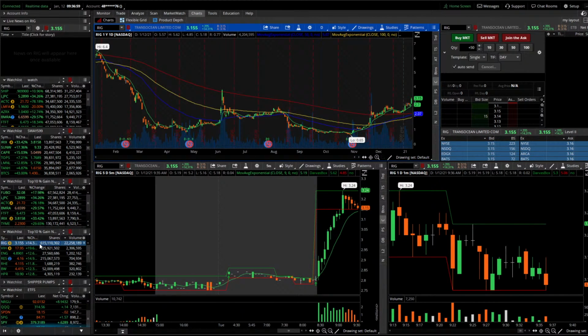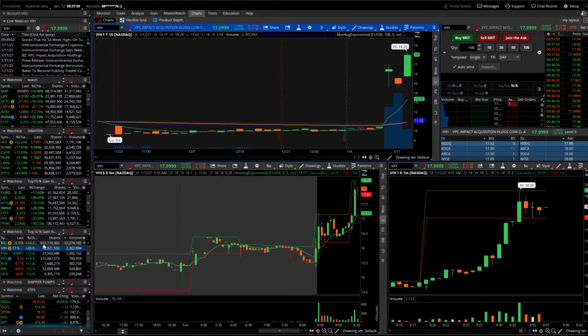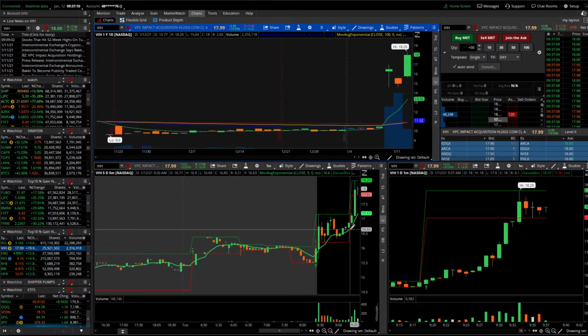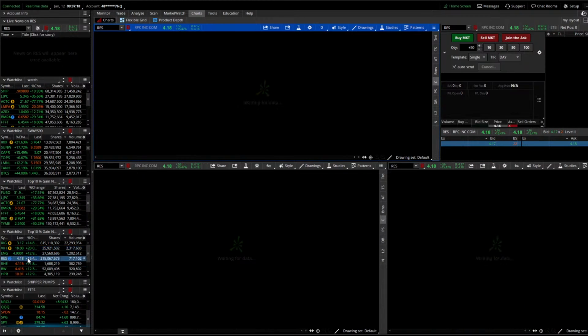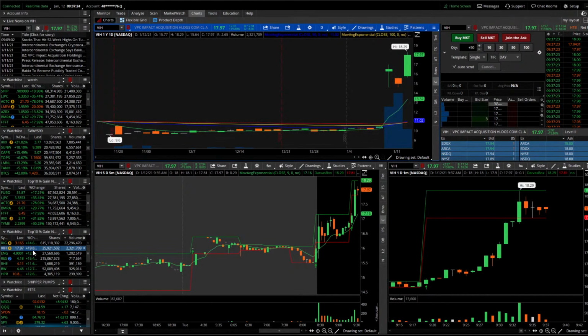See, how's Rig doing? Missed that little buy signal on VIH. A nice little pop there, about what, $1 or something pop there. It barely has any volume, so the NYSE gainer list doesn't have very much on it.